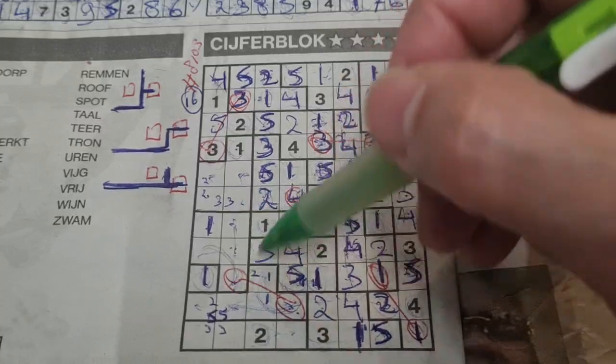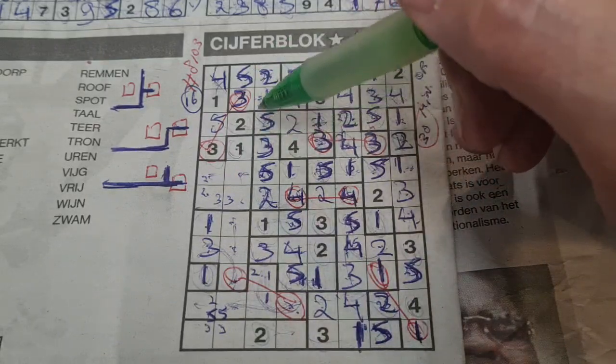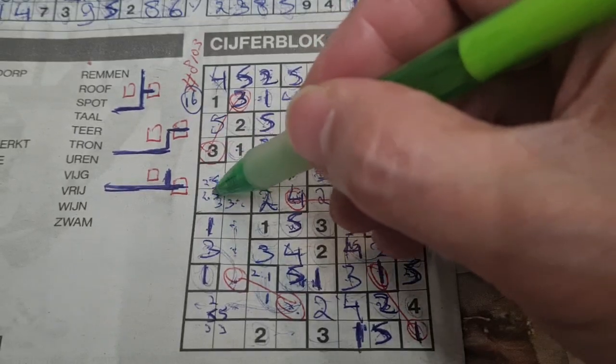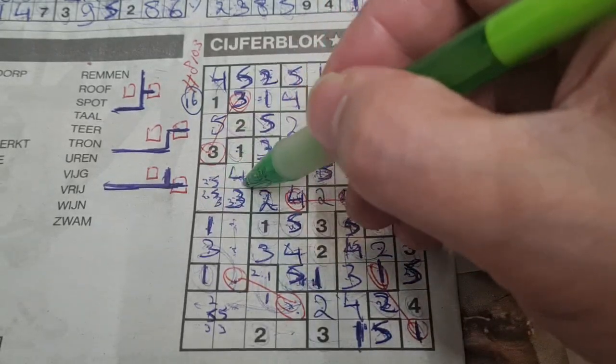These 3 boxes surround the 3 can be 3, so 1 box left for the 3 in this area should be there. These 2 boxes can be 5, so the 5 goes together with the 2 as a pair. So I've eliminated here the 3, so the 3 goes there. So 1 digit left in this area for number 4. Alright.